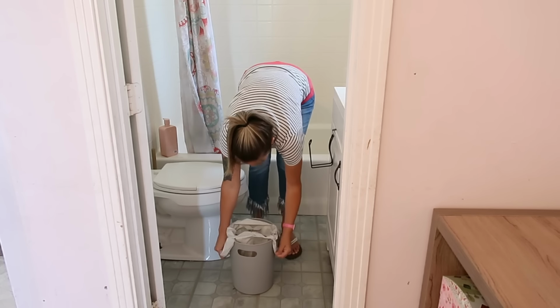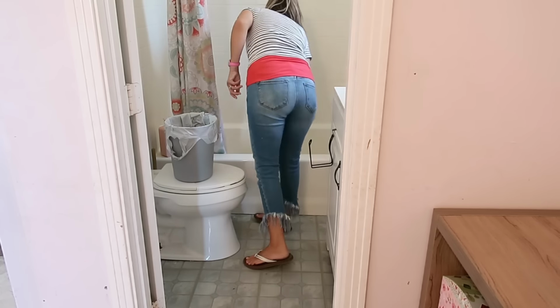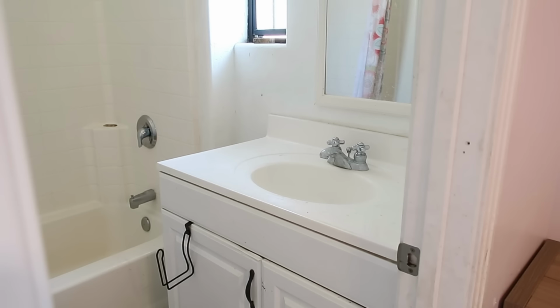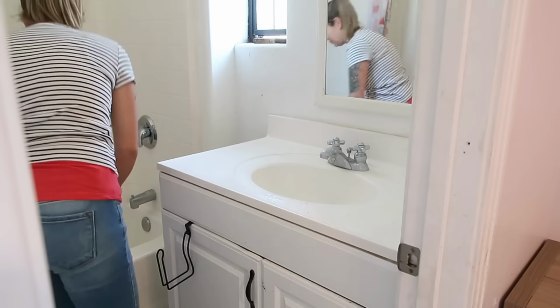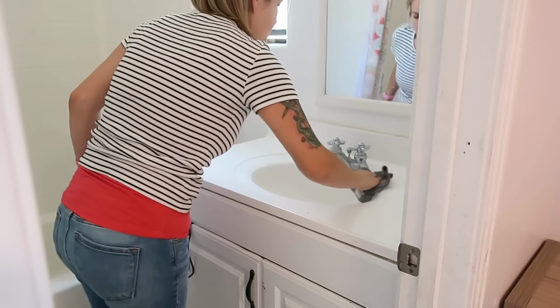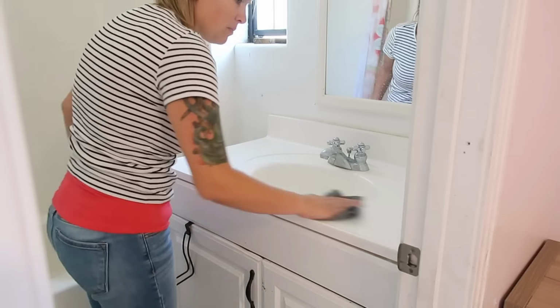So I had them help me so they could see. And then also I love being able to clean the bathroom for them and then having them come in and see, okay, this is what it looks like when it's clean. This is what it should look like when you've taken the trash out. There should be nothing left on the floor afterwards. This is a clean bathroom.